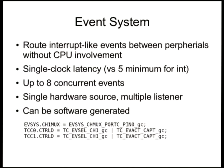I guess one of the main benefits is the whole single clock latency. It takes quite a long time to service an interrupt. You lose at least 5 clock cycles just to get to the prologue, and then you lose a whole lot in the prologue. So for a lot of systems where you would traditionally fire large numbers of interrupts, this allows you to get rid of all of that interrupt workload and instead just funnel it into the event system. So it is quite a useful feature, and I've used it for a few things that are kind of odd.